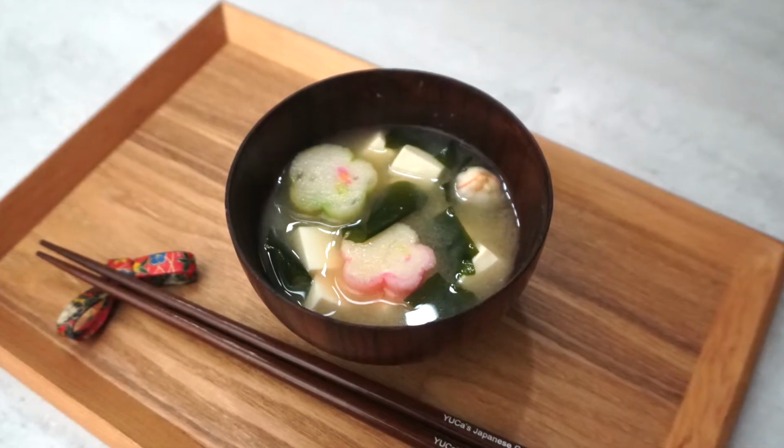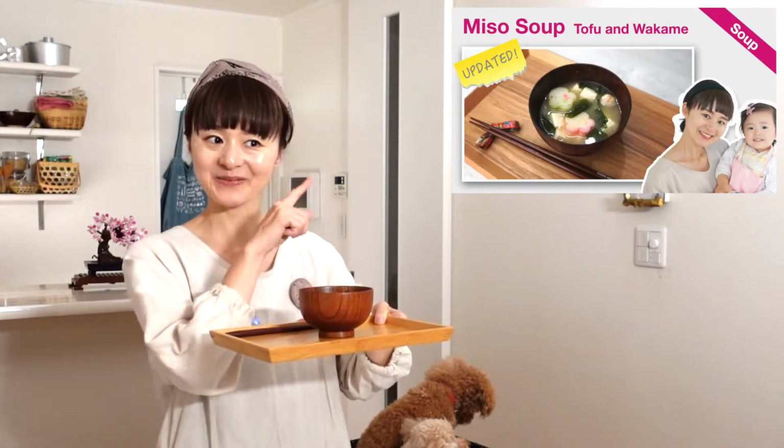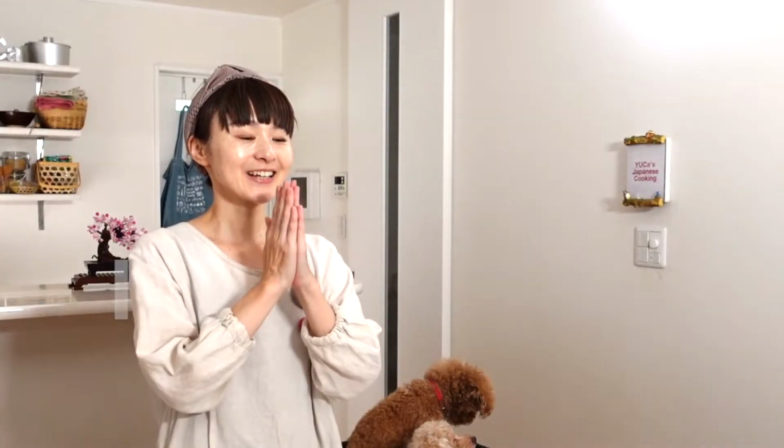Then number 1, yes, it's a miso soup. Miso soup is an essential soup in Japanese cuisine. And I made a miso soup today using very traditional ingredients: tofu, wakame, Japanese spring onion, and fried tofu. If you're interested in this recipe, please check my recipe video. So let's try tasting. Itadakimasu.